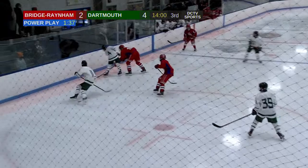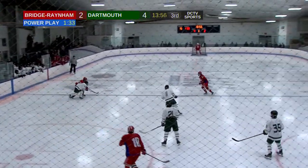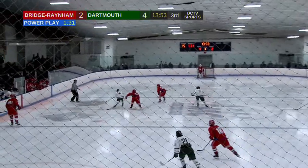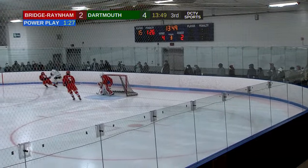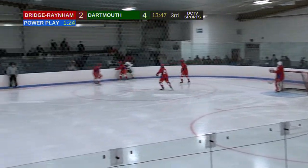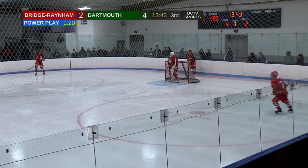Bridgewater-Raynham now on a power play, back into the offensive end. They try to keep it in. They do at the point. That was Nasif taken away. Here comes J.C. Freights. J.C. Freights does a nice job poking it into the offensive end. We talk about earning brownie points with the coaches. How about that play there from J.C. Freights? He takes the hit to make the play.